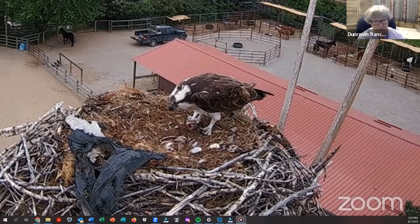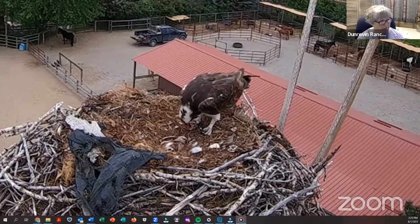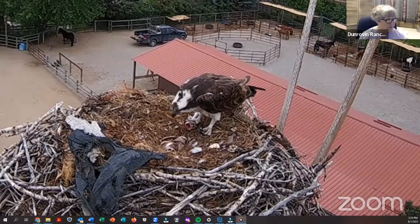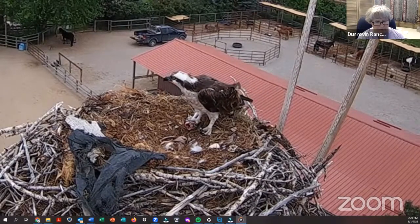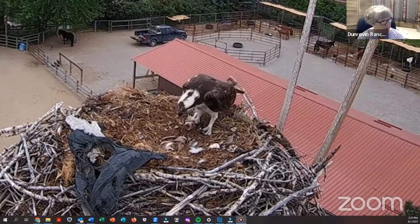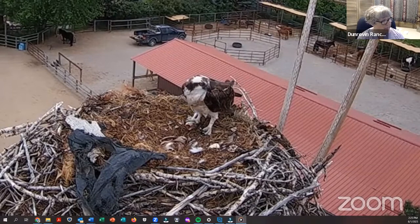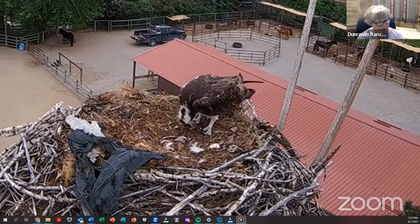That's where the whole term pecking order comes from, where the older chicks peck at and can kill the younger chicks if the younger chick doesn't get enough food to be really strong. But we've seen some chicks get battered around here and survive just fine. Every year it's different.